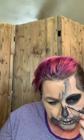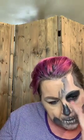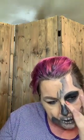Well, like I said, it's all about shading today. All about the shading. We'll add a little bit around the nose area, and try not to smear everything else.